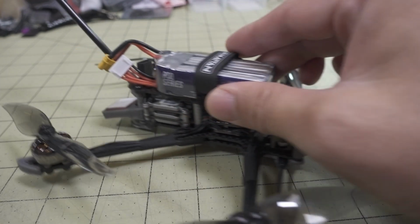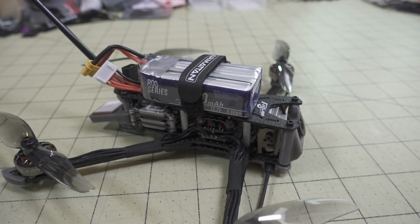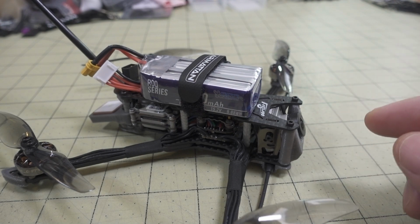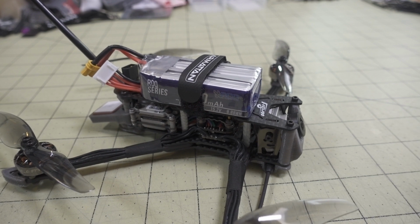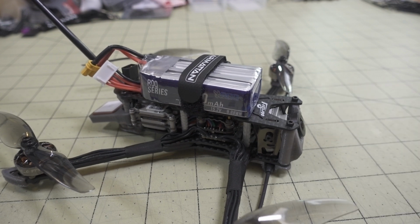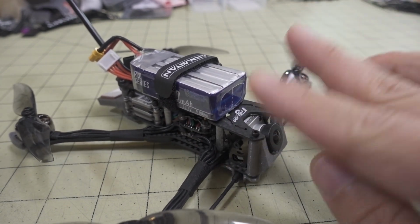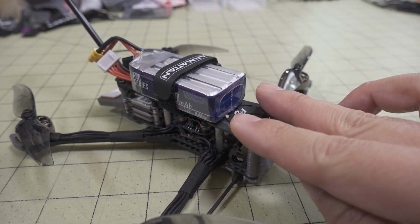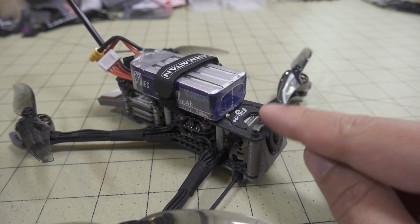And it is part of the Vista system. I know there's a lot of theories out there that it's because the Vista system is out of stock everywhere as well, and that that's a valid reason. But the actual Vista Air unit itself is still available, as you can probably tell. There's plenty of these connected to a Caddx Nebula V2, and those are still available. So the main reason why people are having a hard time getting this model, the DJI model with the Vista system, is because of the DJI camera.